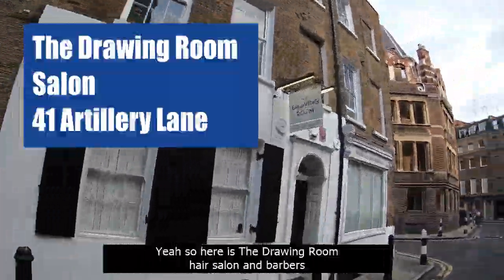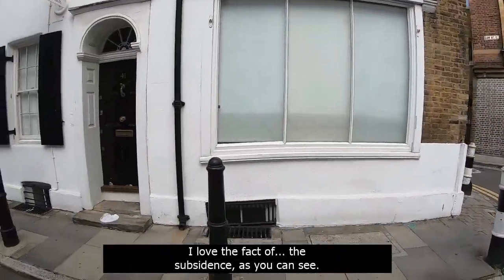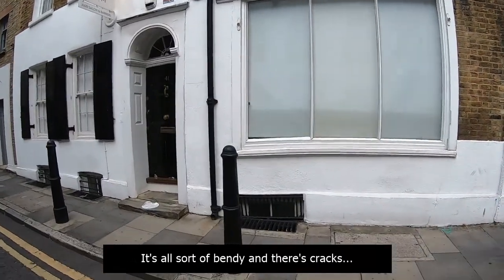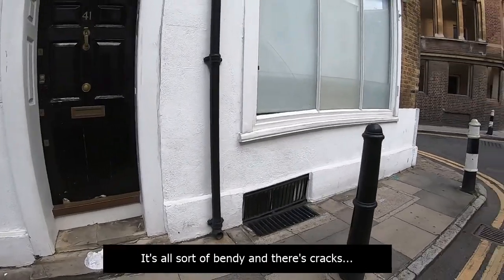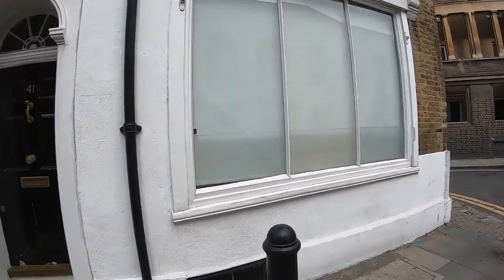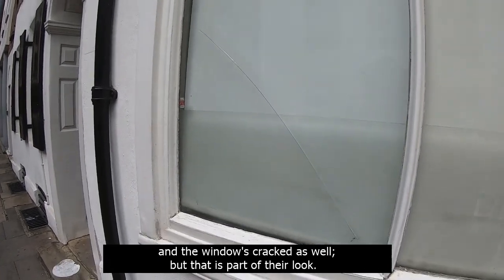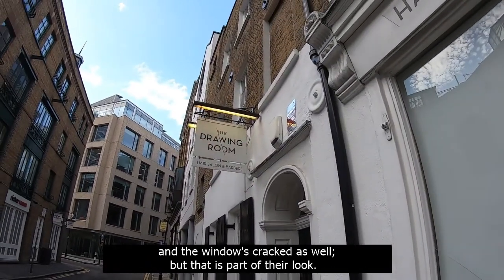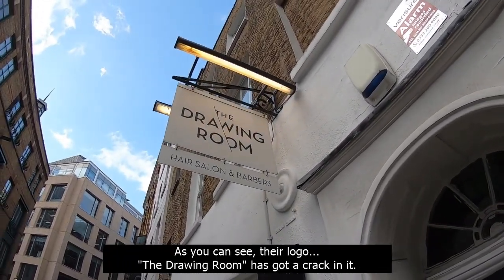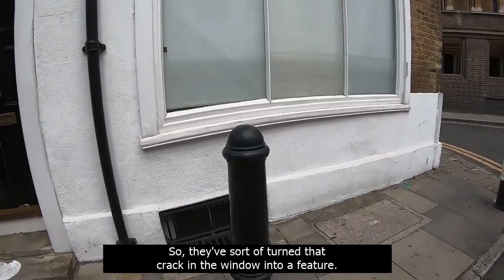Yeah, so here is the drawing room, hair salon and barbers on Artillery Lane. I love this still place. I love the fact of the subsidence, as you can see. It's all sort of bendy. And there's cracks. And the window's cracked as well. But that is part of their look. As you can see, their logo, the drawing room, has got a crack in it. So they've sort of turned that crack in the window into a feature.